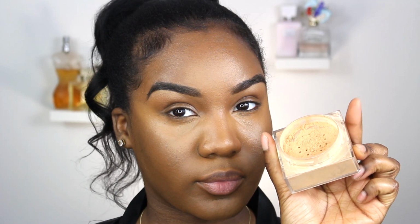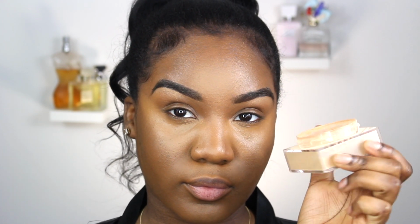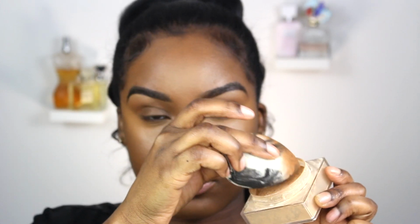All right, so the next thing is setting your highlighted areas. So you want to go in with a translucent powder, a banana powder. If you are dark skin or a woman of color, medium deep, anything that says medium deep is your best friend. So powder is just going to ensure that you are setting that liquid, that cream, whatever liquid cream based product in place so that it doesn't budge throughout the day. Before you go in with your powder, you want to make sure that you are just blending out the creases so that you're not going in with the powder and setting that crease. You don't want to do that.